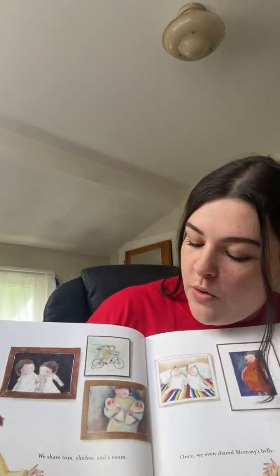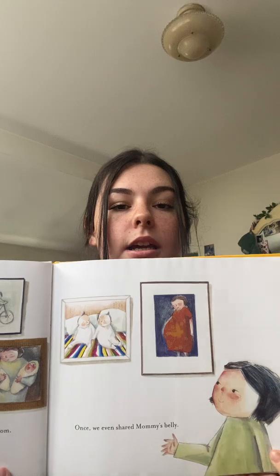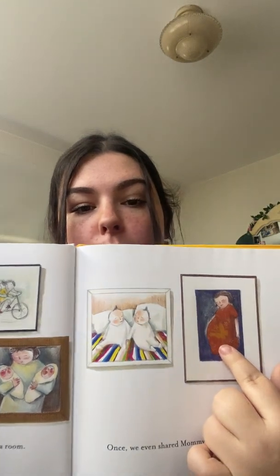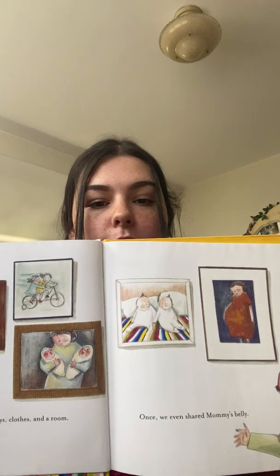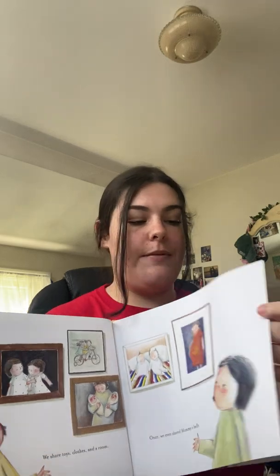We share toys, clothes, and a room. Once, we even shared Mommy's belly. Oh my goodness, let's see. They're sharing a bike. They're sharing a bed, see? And they're even sharing Mommy's belly. They're both in Mommy's belly at the same time. Wow, it looks like they've been sharing things since before they were even born. My goodness, that's a lot of sharing.